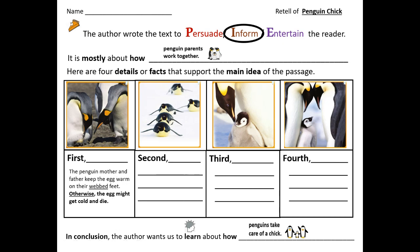Second, what do you notice or see in the second picture? The penguin mother slides on the slippery ice to get to the ocean. Once there, she swims in her waterproof coat to hunt for fish. And I believe slippery was another one of our vocabulary words, but I didn't underline it. So, second, the penguin mother slides on the slippery ice to get to the ocean. Once there, she swims in her waterproof coat to hunt for fish.